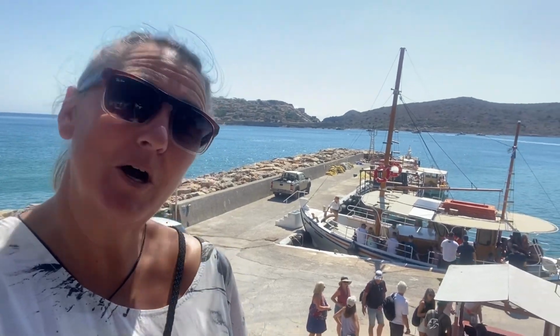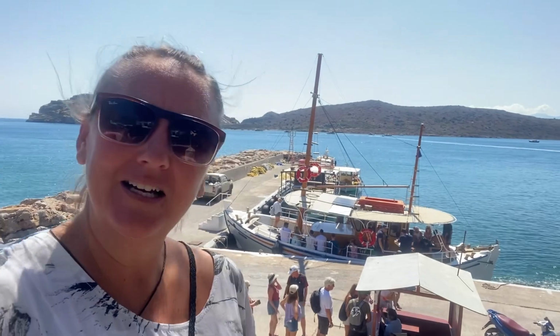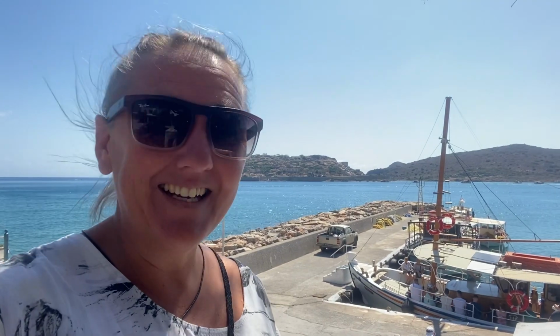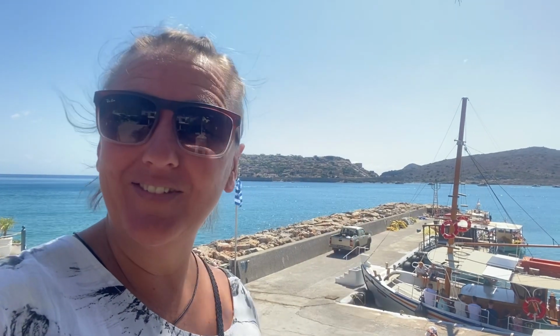Not only from Elounda can you catch the ferry to Spinalonga, but you can catch it from here as well. You can just see a few people catching it from Plaka, and as you can see, it's just over there. So even if you're in Plaka for the day and you haven't got time to go over to the island, you can sit in one of these beautiful cafes and just take a look at it from the distance.